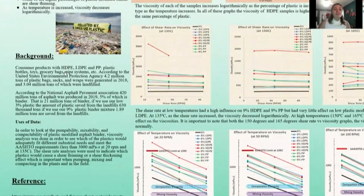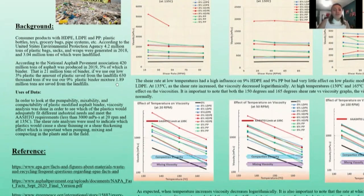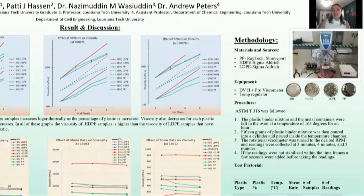The reason why we did this is because these are plastics that are commonly used in plastic bottles and bags, and 3.04 million tons were landfilled in 2018. The good thing about it, though, is that if we do use these percentages in our binder, we can save a range from 630,000 tons to 1.89 million tons from the landfills. So I'll go ahead and tell you how we did this.